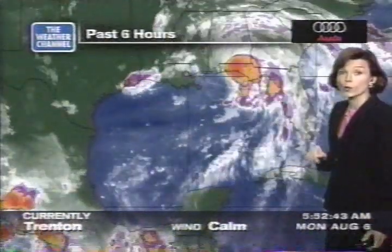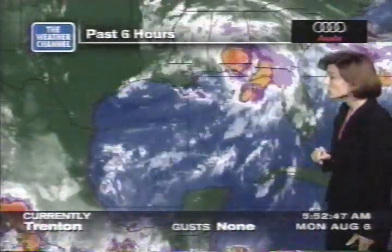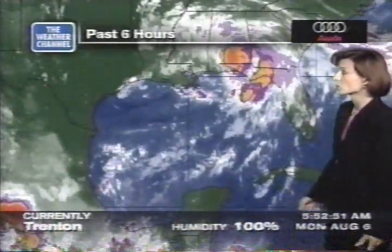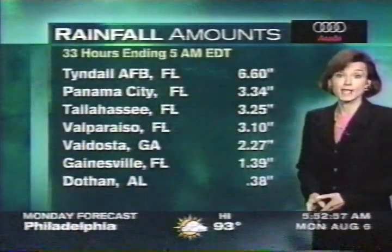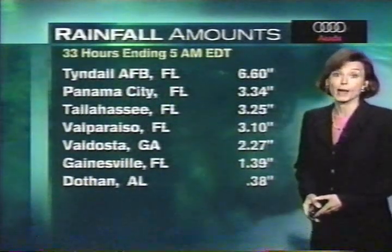We've had some reports of rain coming down at the rate of nearly a half an inch to close to 2 inches of rain per hour. So some very heavy tropical downpours are still producing copious amounts of rainfall across the southeast. And speaking of rainfall, already we've had some locales reporting over a half a foot of rain, like around the Tyndall Air Force Base in Florida.